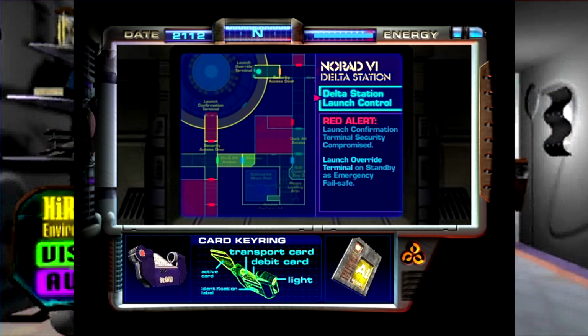Launch confirmation terminal security compromised. Launch override terminal on standby as emergency failsafe.